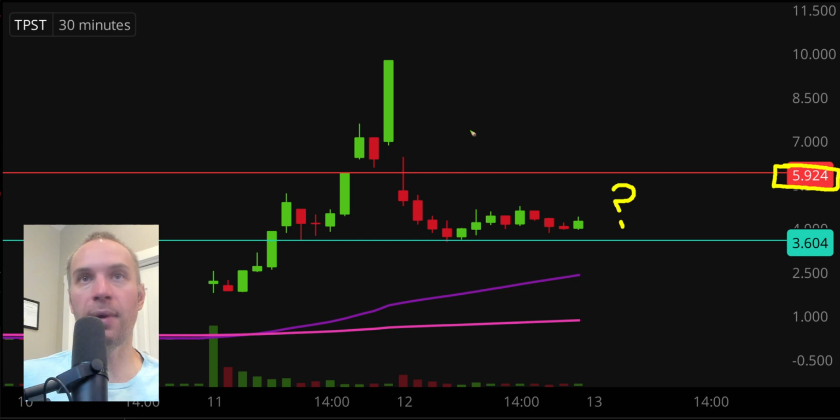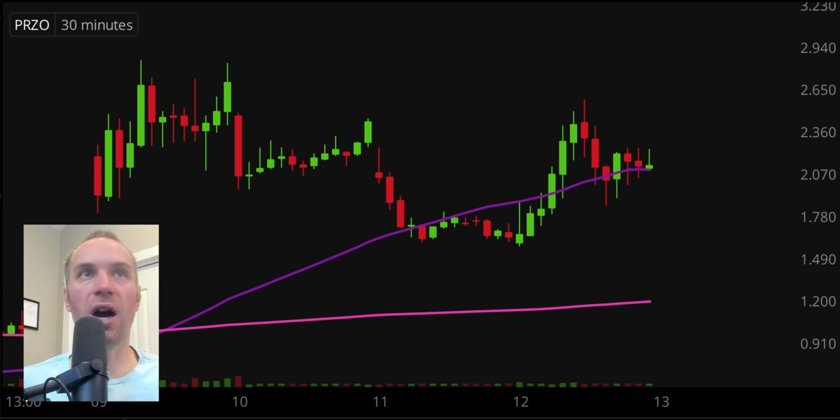Are the bulls going to win the battle with a break back to the upside, or are the bears going to win the battle with a break to the downside? That remains to be seen. But if you like these sorts of sideways channel patterns, certainly keep an eye on it. Next one here, PRZO, and this one is more so kind of a bigger pattern.